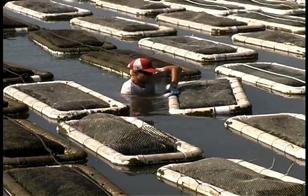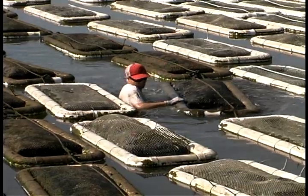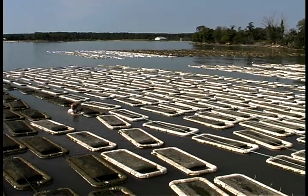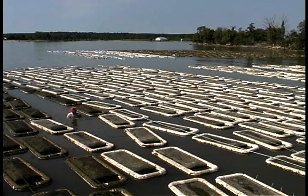It's a pretty labor-intense process, but again, you got to do what you got to do to make a good oyster. You could throw an oyster in a bag and leave it sit there for 3 years and then come back and get it, but it's not going to be real pretty. We like to have a nice, pretty oyster.